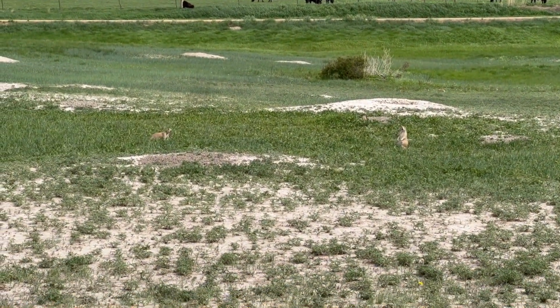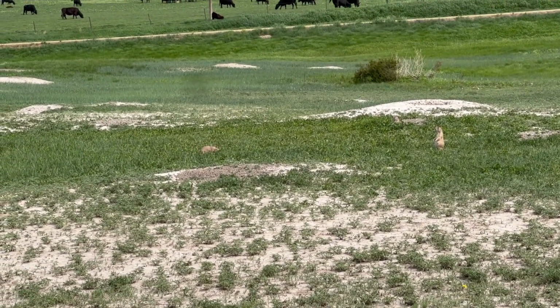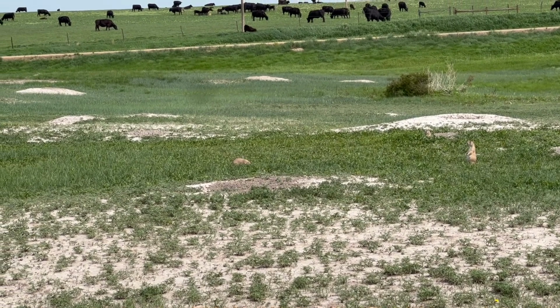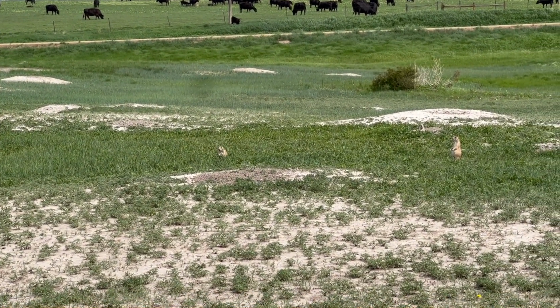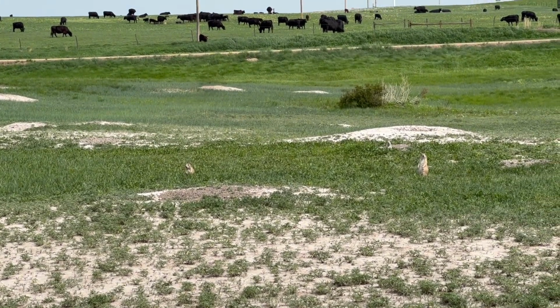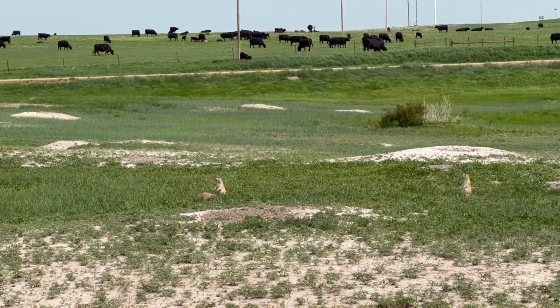Now, these are semi-domesticated. I guess tourists feed them. Don't feed them. Don't touch them. Definitely do not pet them. These carry the plague, like the actual bubonic plague, and it is transmissible to humans. So you definitely... Please play.